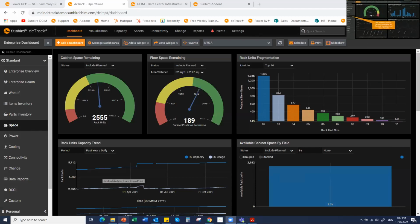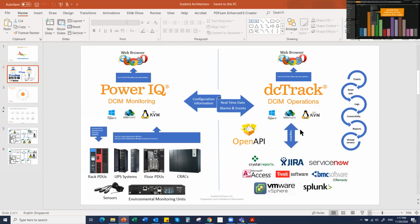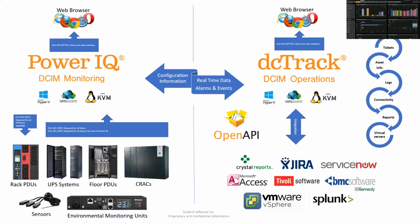Okay, let me share. I'm supposed to do a DCIM live demo today, but before I do that, I would like to show you this architecture from Sunbird. I hope you can see my slides. In Sunbird, we only do DCIM software, nothing else. And in DCIM software, we have two different software, PowerIQ and DCTrack. On the left, you can see PowerIQ is mainly for monitoring. You'll collect data from intelligent PDUs, UPS, your racks, or environmental monitoring units like temperature sensors, humidity sensors, or airflow or vibration sensors. So PowerIQ is a simple module to collect all the data for monitoring.